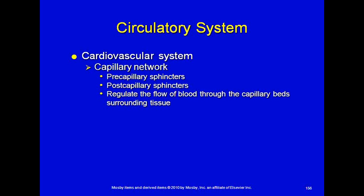The capillary network, or the capillaries, are small microscopic vessels that are single-celled, and that's where the exchange of oxygen between the alveoli and the capillaries takes place, and then the exchange of cellular waste and oxygen and nutrients takes place at the cellular level as well.